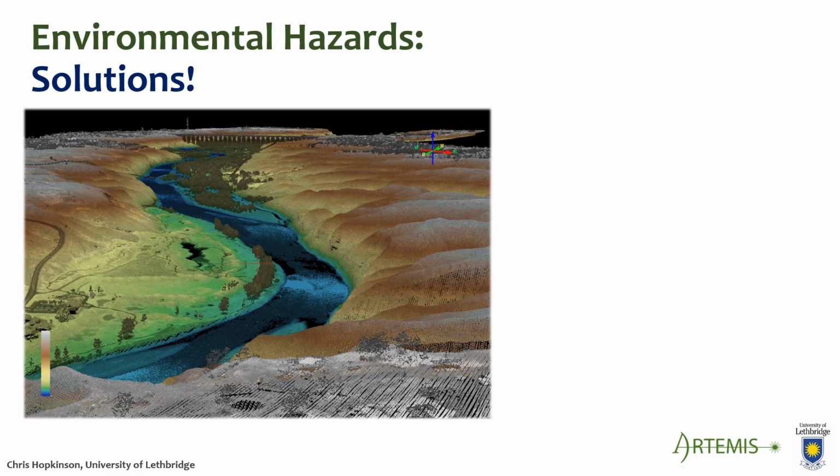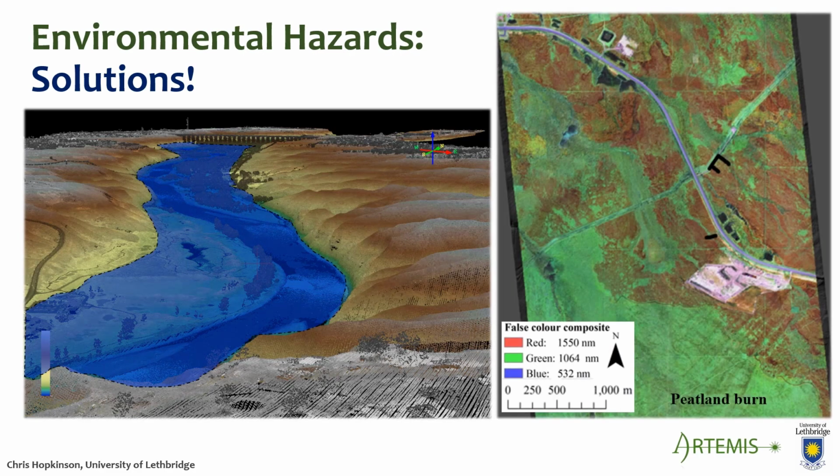Airborne multispectral lasers are advancing flood risk assessment through simultaneous mapping of terrain and riverbed, as well as enhanced floodplain feature identification. Multispectral laser data has also demonstrated unprecedented mapping of wildfire peatland loss beneath forest canopy, as seen in red in the image to the right.